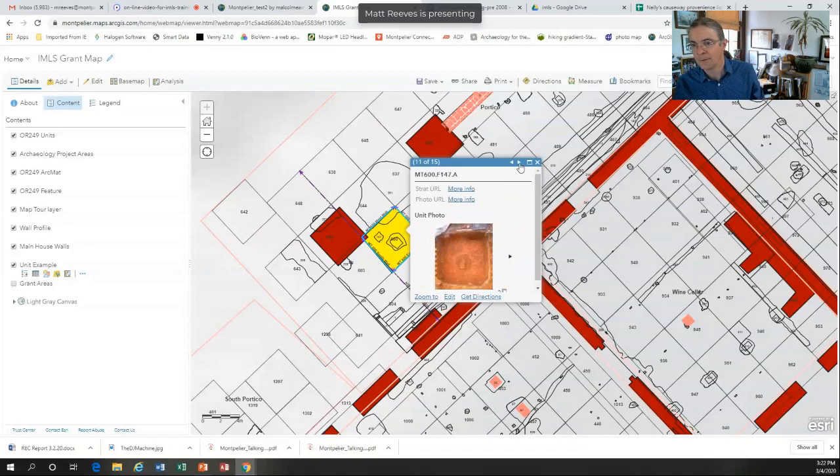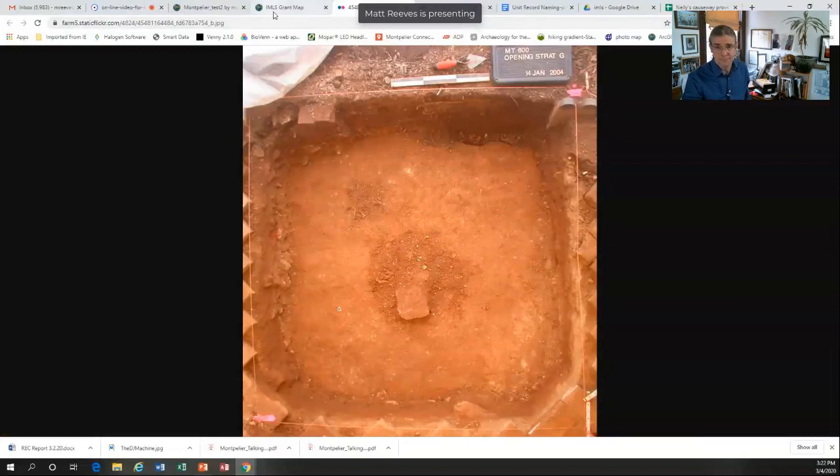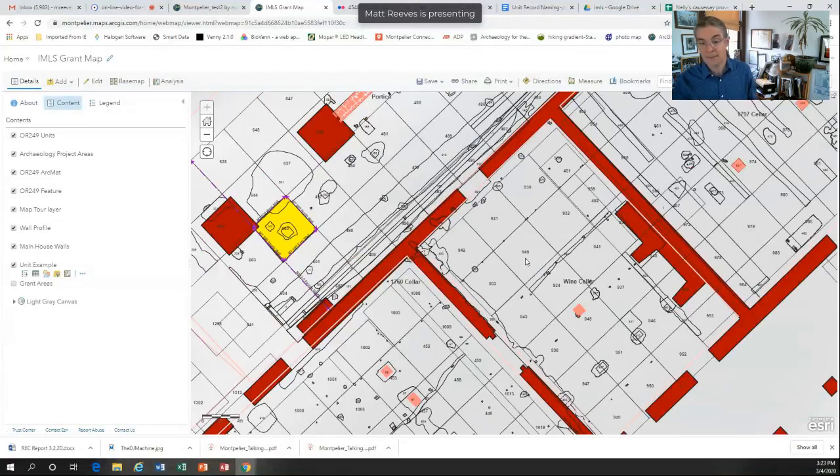If we get to the finished ones, it looks like this one shows the top of the feature. And if I click on this, you can see not only the excavation shot, but also the stratum card. If you click on this, it brings up the stratum card and then also the actual shot of the excavation unit. So what we're doing with the data entry project that we're getting you all involved in is going through these records and labeling them with their unit number and their strata letter. And in the end, all these units will have these data records attached to them.